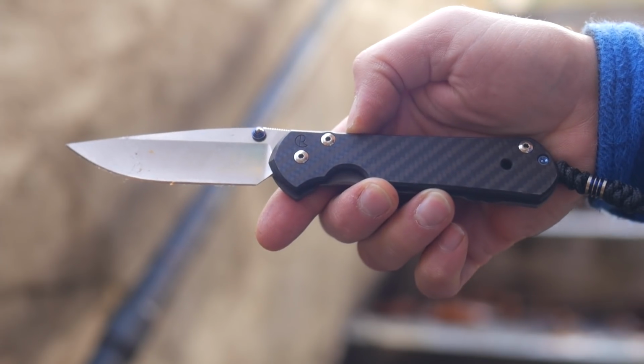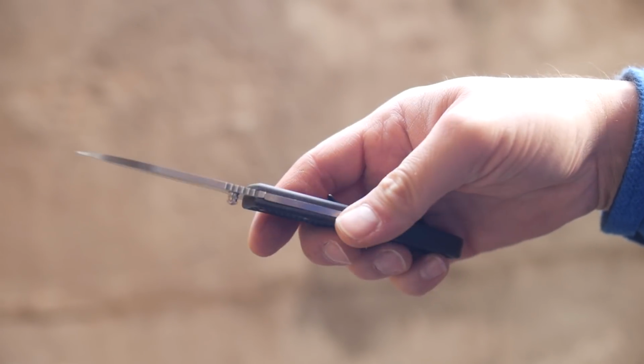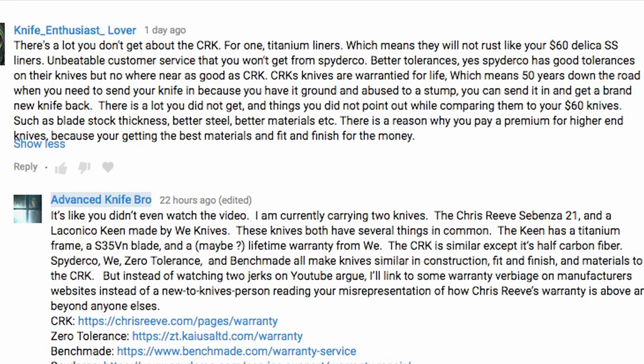And last but not least, the Chris Reeve Sebenza 21. Okay, just messing with you. That was for the Filson crowd. Although spending $400 on a Mackinac Cruiser, buying 2 or 3 K-bar Doziers may actually make more sense than a Sebenza, unless of course you're this guy.